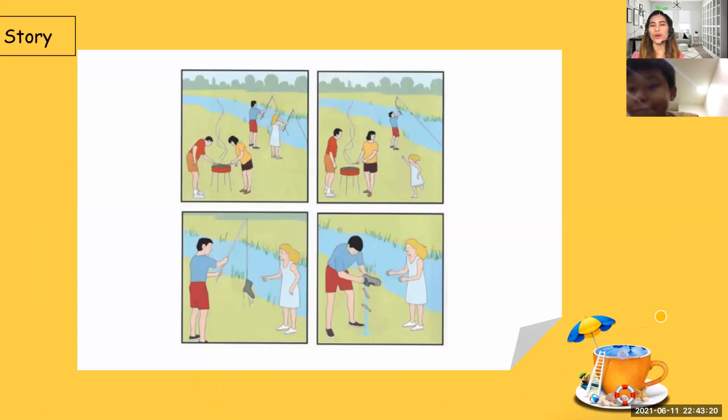Now it's time for the story. As you can see, we need to tell a story using the picture. Okay. Let's answer what they are doing, where are they, and what happened next. Okay, my turn. I think they are a family and they are by the river. Is that a river? What do you think? Yes, I think so too.